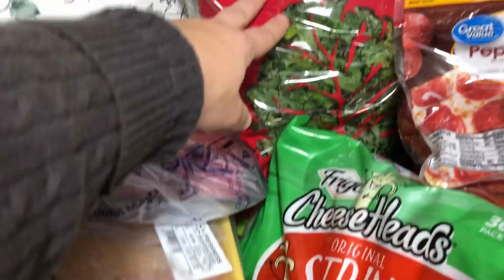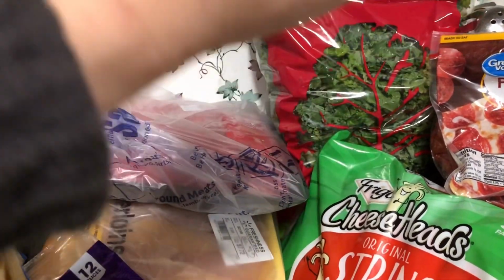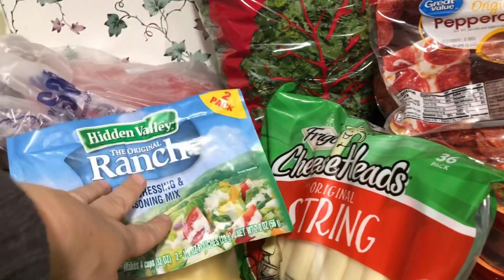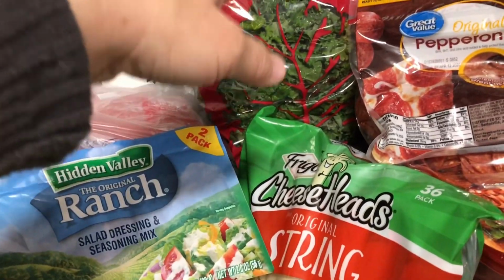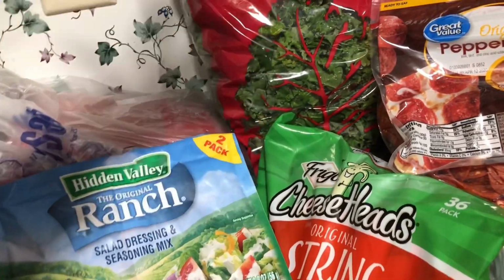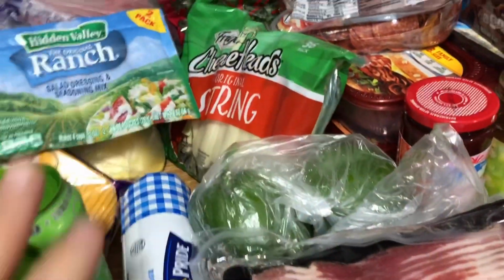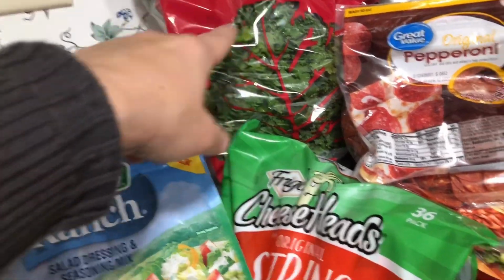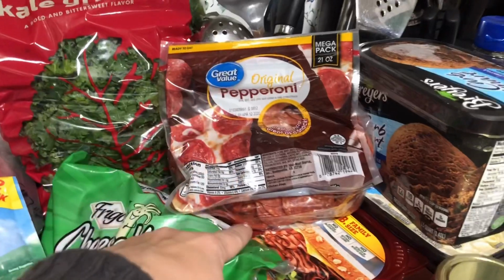I got kale greens. I've been enjoying kale salads lately a whole lot. We make our own ranch dressing with this ranch so it doesn't have sugar in it. And then I just put like tomatoes, meat, and a couple other ingredients, like whatever I have on hand. Like I'll probably put some green peppers in there, make a really nice kale salad. This will make a lot of kale salads. It should last the entire week, but I've been really enjoying them, so it might not last that long.